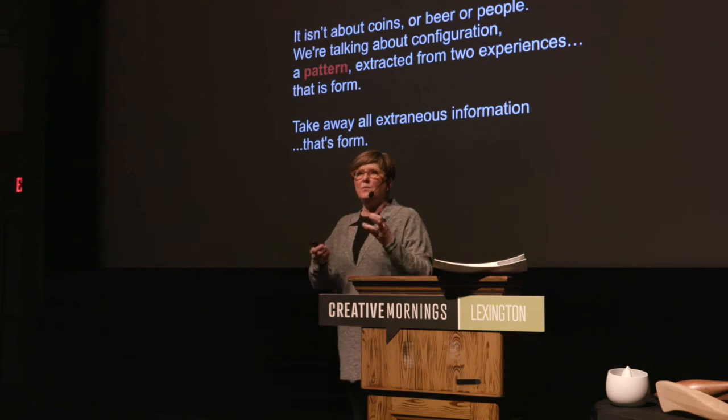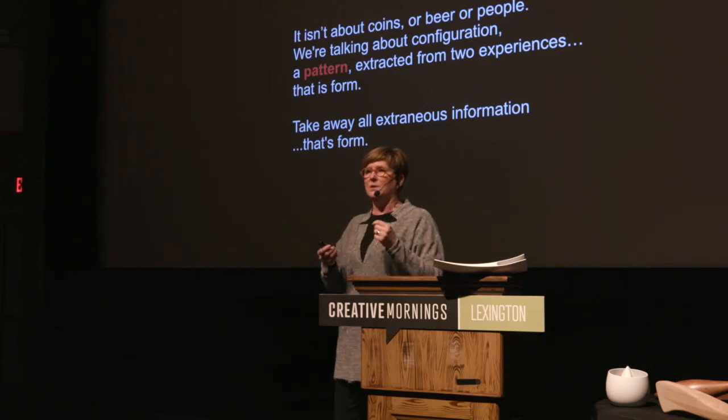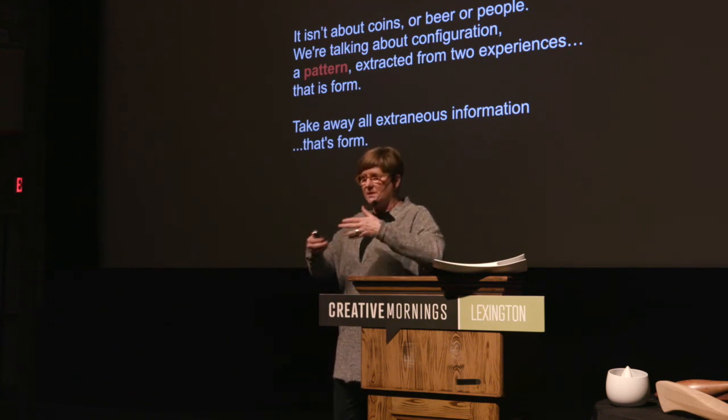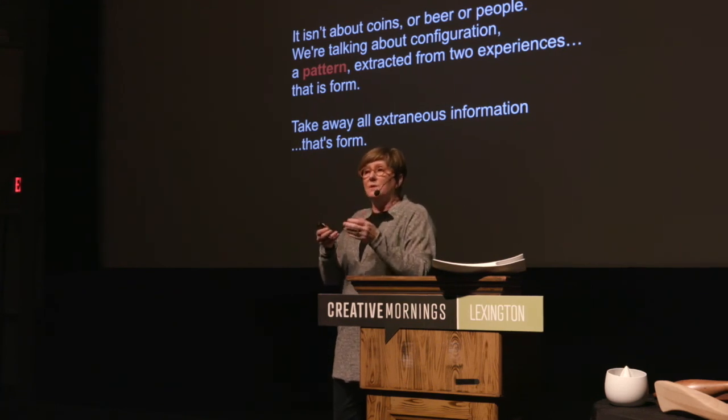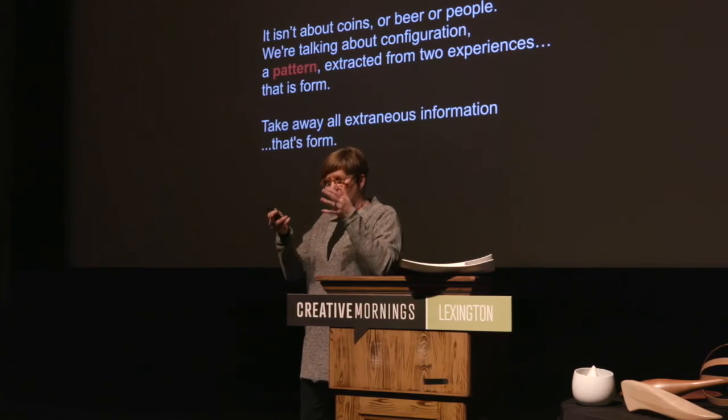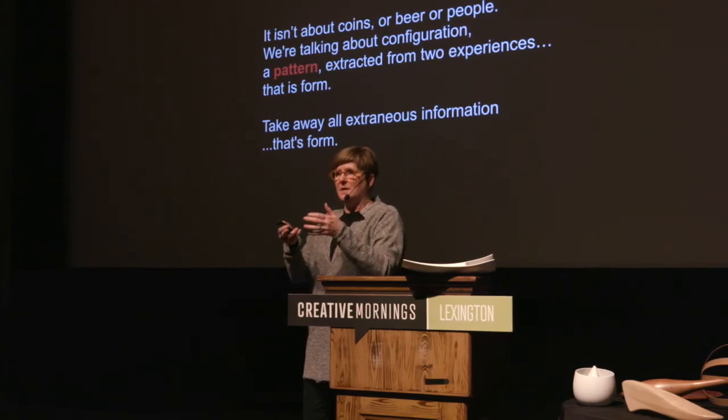So I think we can call it pattern, I think we can call it configuration. I like to think of it also as a form where all the extraneous stuff has gone away. And that's when it really becomes form to me, when everything else is stripped away and you have a consciousness that the main thing, the real thing, the only thing is tied together in some way by its constituent parts.